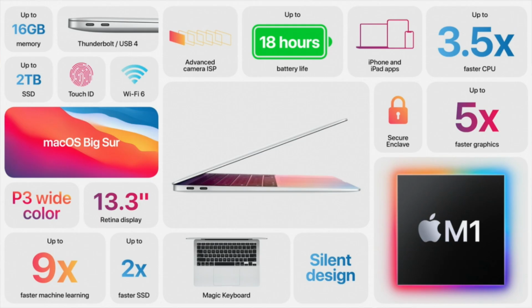So first off, MacBook Air. MacBook Air has up to 3.5 times faster CPU, has 5 times faster graphics, it has the M1 processor, it's a silent design, which is very important. There are no fans in it. It's just like an iPhone, an iPad, zero fans, zero noise. I'm really curious what the thermal performance of this machine will be. I'm pretty sure Linus will test this to the moon and back.